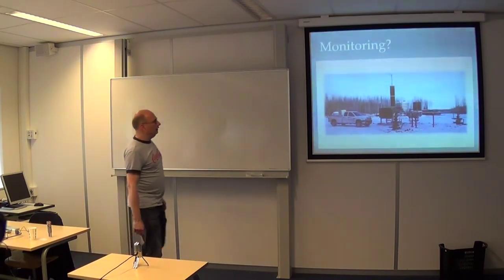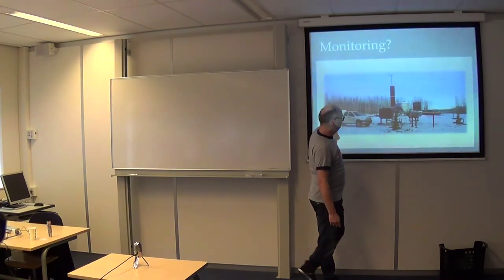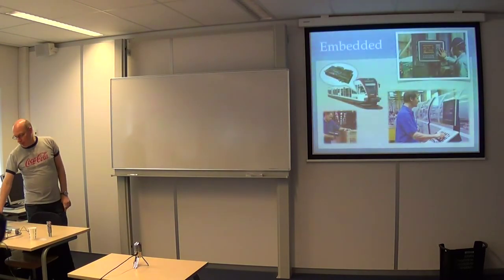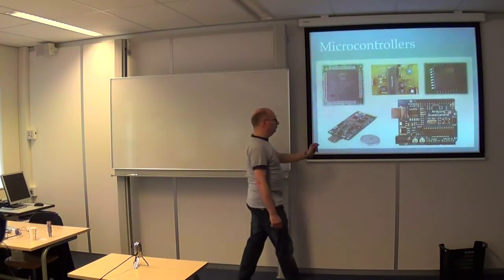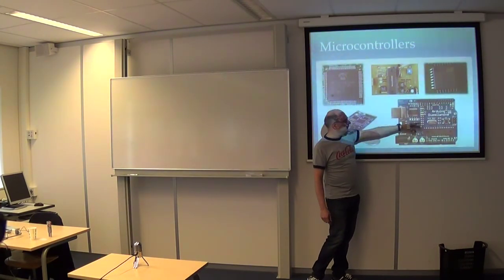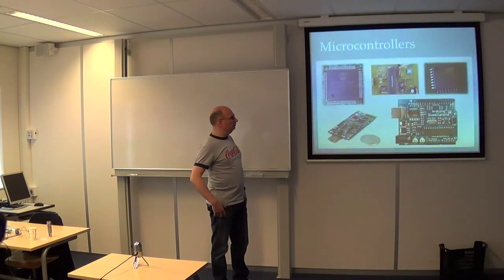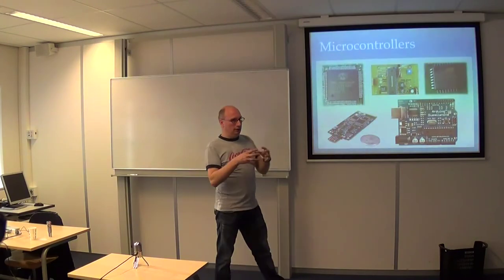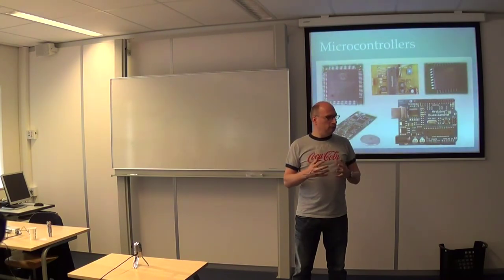Monitoring in the field, like I say, connected wireless. This is some sort of station that is monitored wireless. Embedded system, we already had that picture. What kind of hardware do we use? Typically, we use microcontrollers. Did you all play with the Arduino or something? Some did, some didn't. The Arduino is an example of a microcontroller. A microcontroller is a combination of a CPU and memory and some sort of I/O chip.